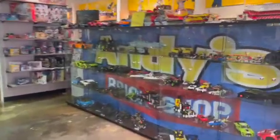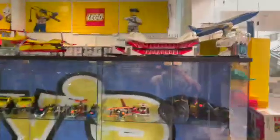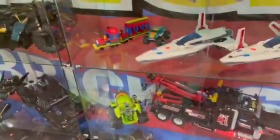Alright, so we made it inside. We got some really cool stuff over here, like some cool sets coming up front here. Some cool Technic, Speed Champions and all that jazz right there. I don't even know what this is from, but this is a really cool set. We got some Batman stuff over here, some Technic.